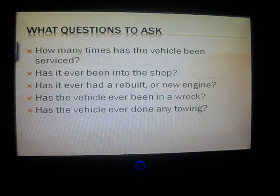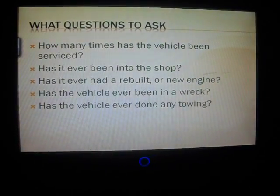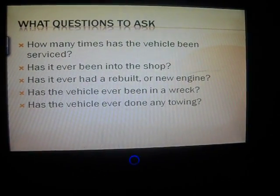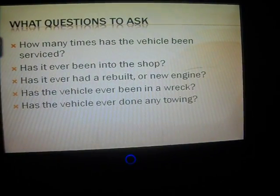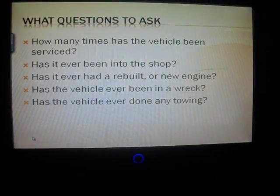Has the vehicle ever been in a wreck? Get a history report on it. Is the SRS airbag system still working? Has the vehicle ever done any towing? If it has, most likely you will have transmission failure or normal transmission wear.